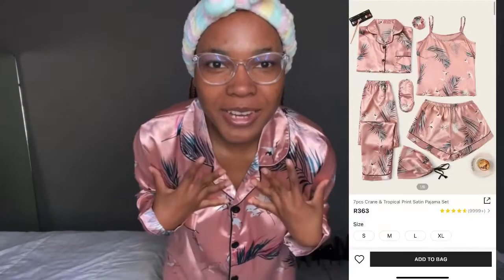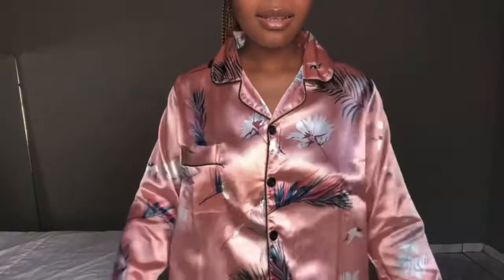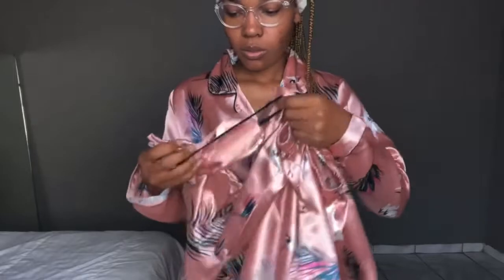First up, I'll be showing you guys this pajama set. It is so pretty, guys. The top looks a bit big on me, but it's fine. So this is how it looks, and it comes with the long pants, and it's a 7-piece set. This 7-piece set comes with the pants, the short pants, the top, which I will try on just now for you guys, and then there's also this face cover-up thing, and it comes with a bag and a hair tie.